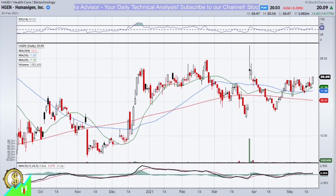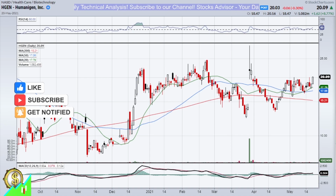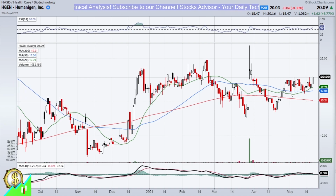Today we will talk about Humanigen Incorporated, ticker name HGEN, traded at Nasdaq, a healthcare biotechnology company with a reasonable market capitalization of 1.18 billion. Traded volume today is a little bit higher than 1 million, still within the range, and it is making a really nice 8.77%, finishing 2009. So the question is, what's next? Will it continue or not?